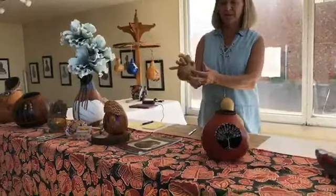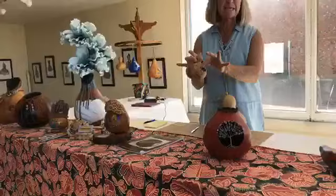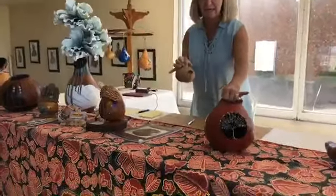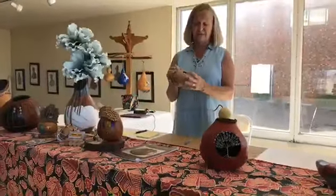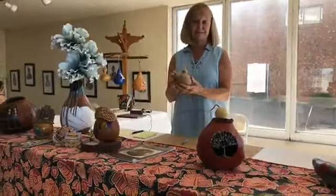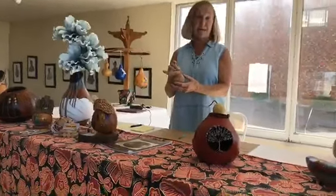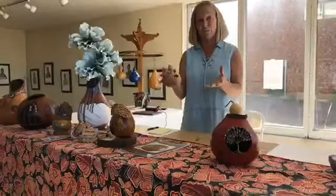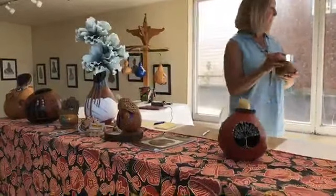This poor, pathetic little thing has a little skin on it rather than having a nice, heavy skin. I finally just gave up because I went to wash it and my thumb went right through it. So I figured, well, that's not going to work. But I keep it around just to remind me that you just can't do it all. So yeah, we travel in the winter, and then that's when I buy my gourds.